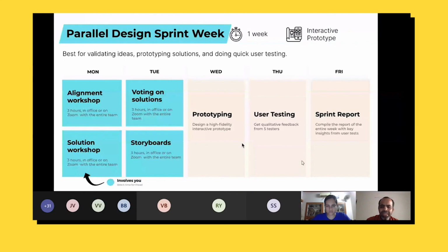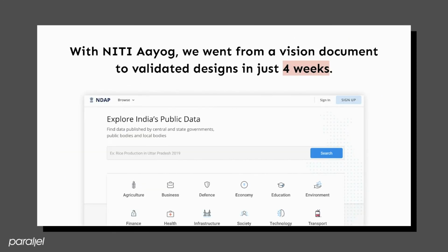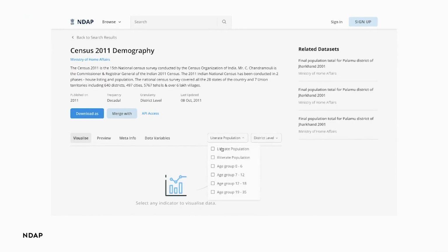And the beauty is that because we have gone through these 2 days of aligning, coming up with solutions and creating a storyboard, prototyping is very easy. It's just about translating the core ideas into a digital prototype, and then we do testing, and the last day is creating a report. So this is the format that we use at Parallel and has worked really well with us. And we were very keen to see whether we can pull it off with government, which is where we ran some experiments, worked with DigiLocker, worked with NDAP, and had some very interesting results.